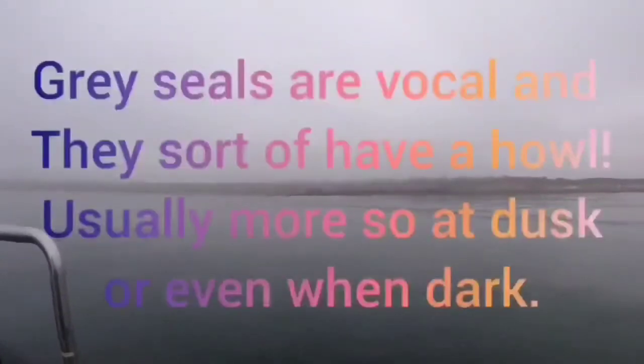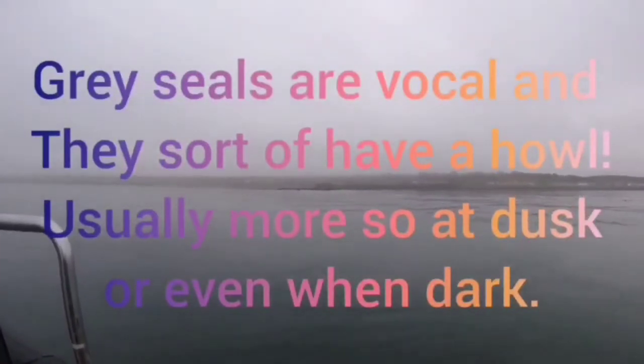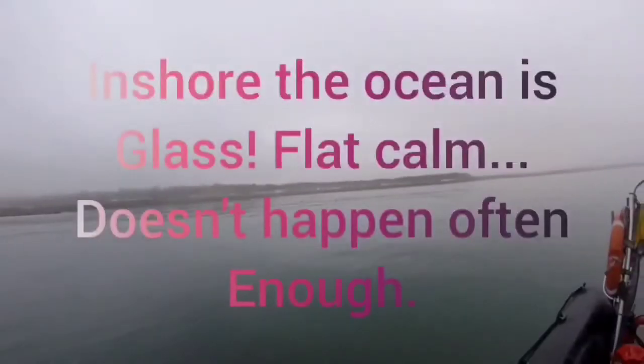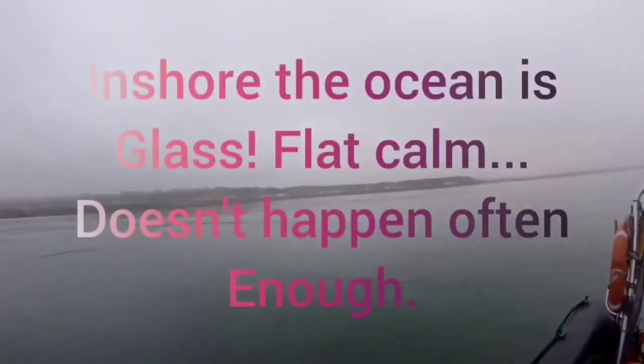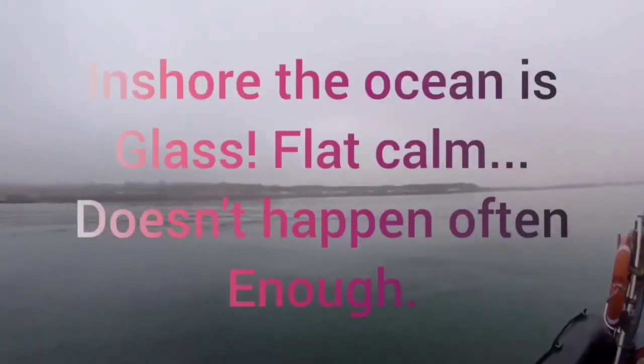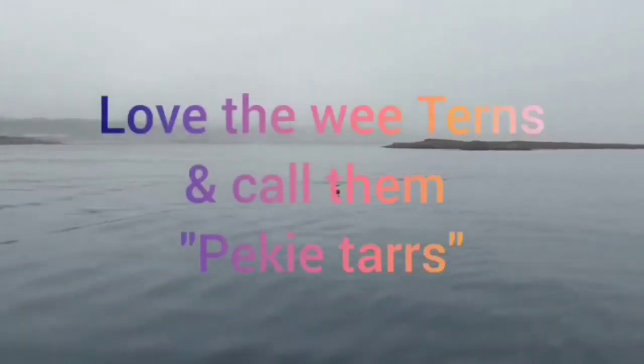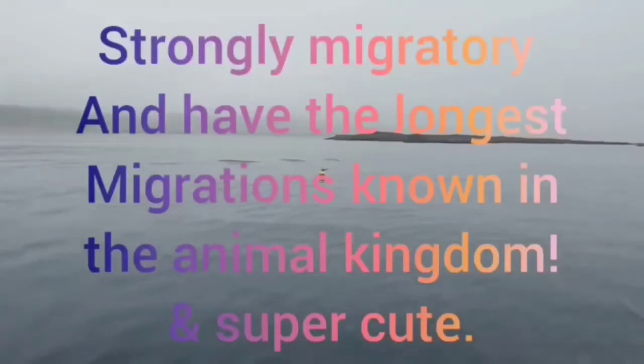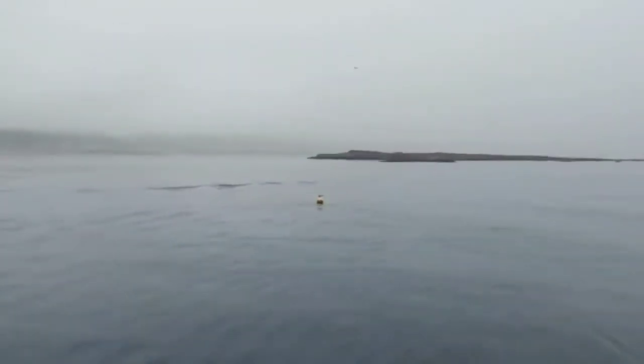I'm not really hearing them. Not hearing them howling the same now. The commons are quite quiet unless you approach them with pups. They can be a bit yippy and bark, but the grey seals have that sort of haunting, weird howl that they do. Little wee Arctic tern there. The wake off the boat almost put him off balance there, just sitting on a creel buoy float. I like the little terns, they're cute.